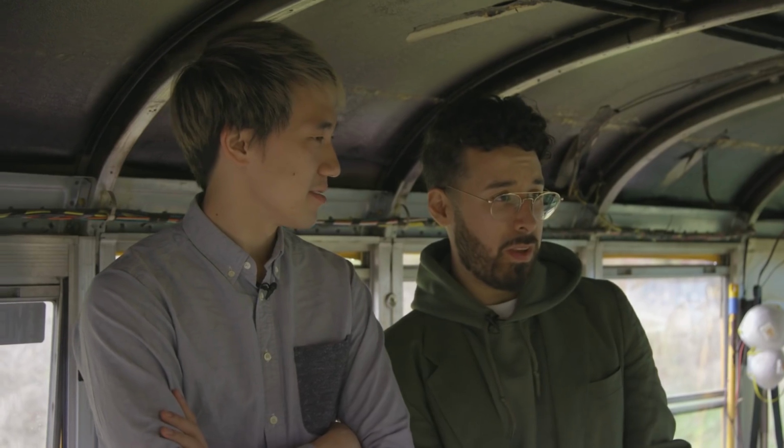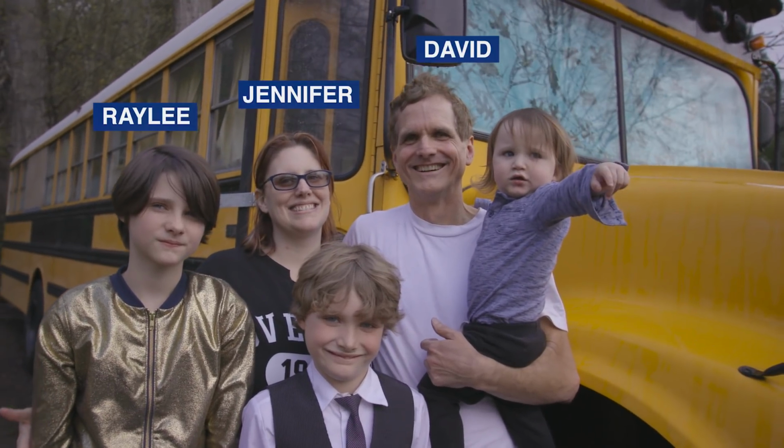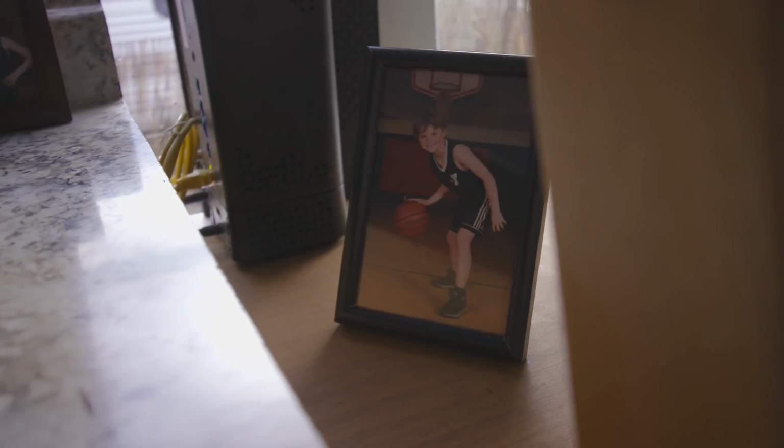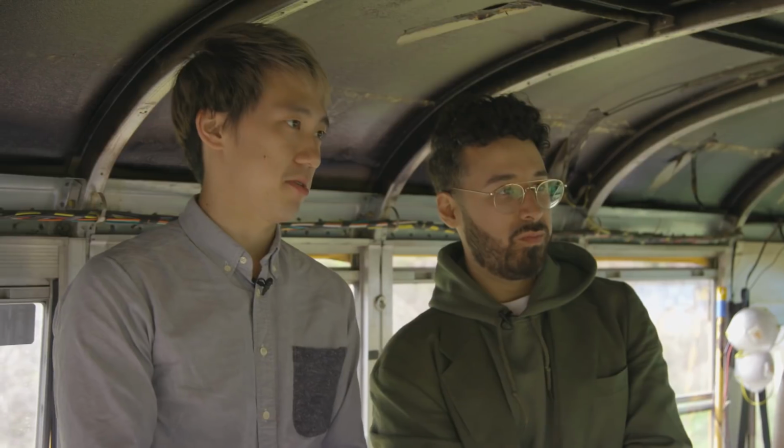And so now we're gonna go meet a family who lives in one. It's the Flood family, David, Jennifer, Rayleigh, David Jr., and little Noah. Now they live in Betsy the Wonder Bus. People need a space that's secure and warm and kind to them. It has to be home. Has to be home, right, exactly. That's right. These are not for sale. No, they're not for sale. These are made specifically for homeless families.